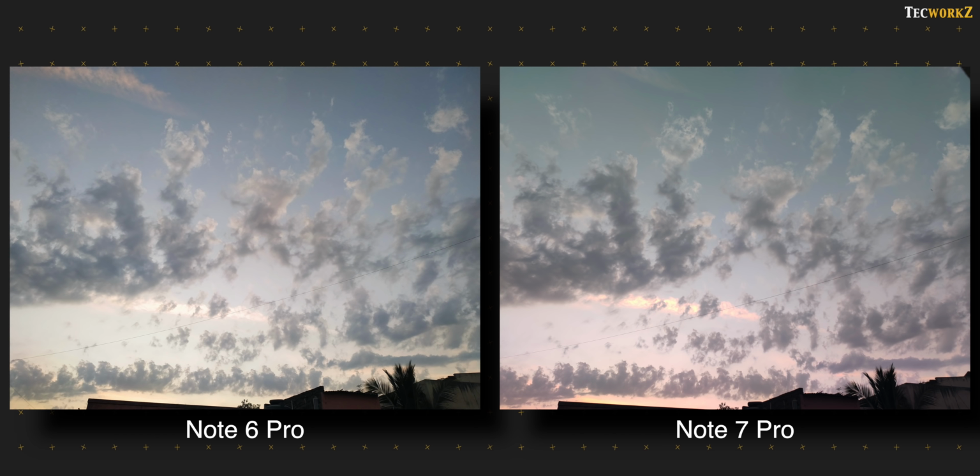Colors are also fairly accurate from both the phones in most lighting situations. Red color is a bit tricky for most of the cameras to represent accurately, but the Note 7 Pro did well and captured the actual color of the flower, whereas the Note 6 Pro captured a bit harsh pinkish looking color. I shot all images with the AI scene detection mode turned on, and it seems to be a bit more aggressive on the Note 6 Pro. All of its images show more contrast and saturated colors compared to the Note 7 Pro.